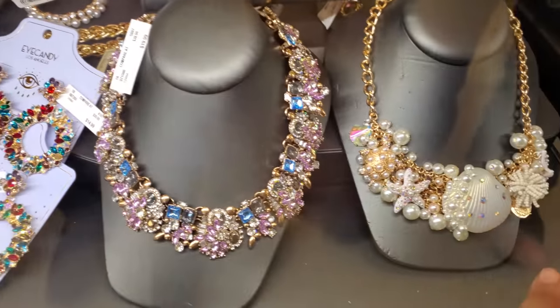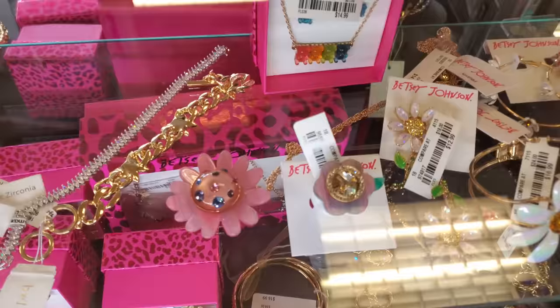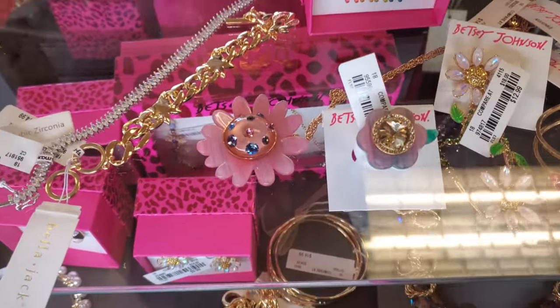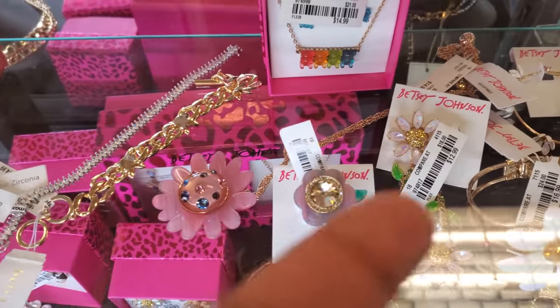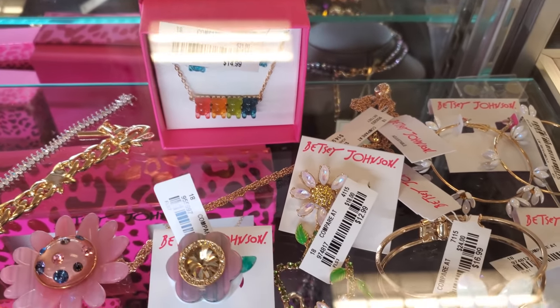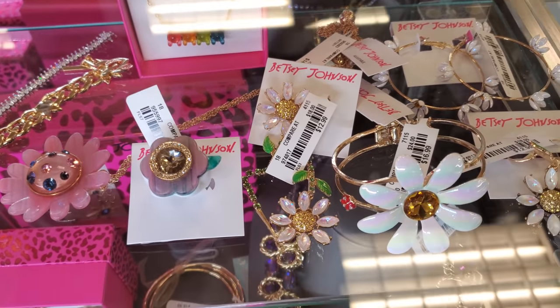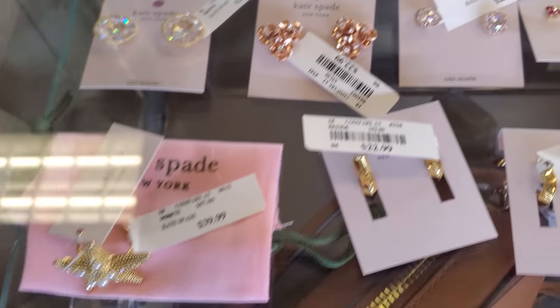A few new jewelry pieces in here, and these are $15 by Eye Candy. Then we have this necklace that is still going to be here. I don't think anybody wants it. $20. A little bit of Betsey Johnson, like this one right here, the pink flower will be a necklace. That ring is still around. The gummy bear necklace and earrings. Some Kate Spade, looks like $40 and $23.